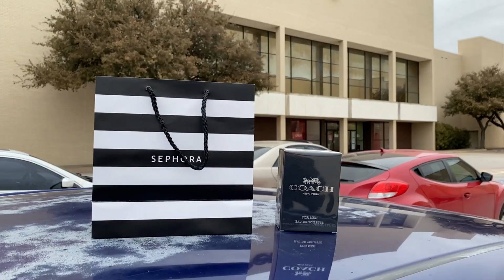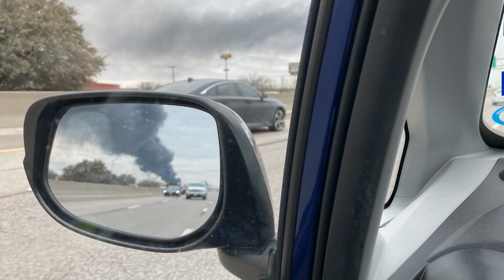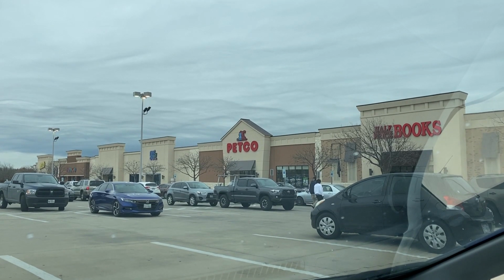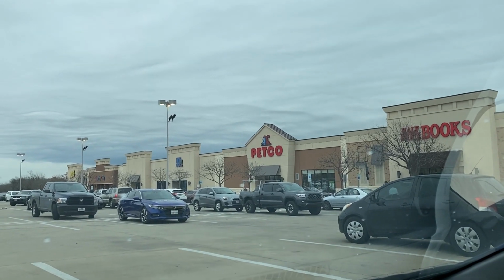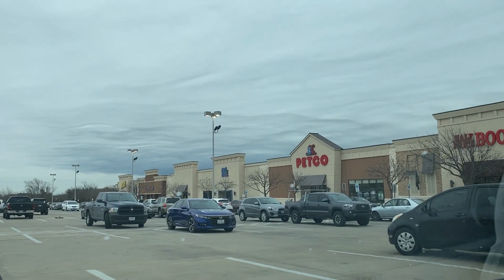Oh, on the way here, interesting fire to the east of Fort Worth. I'll show you a picture of what it looked like in my rear view mirror as I was driving away from it. So I've stopped here at my favorite place, Half Price Books, to check out the clearance section. That dark cloud that is over the shopping center there is really smoke from that fire.